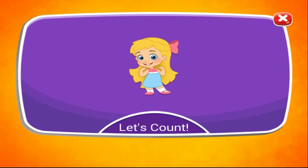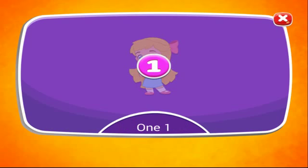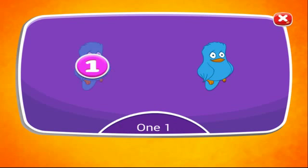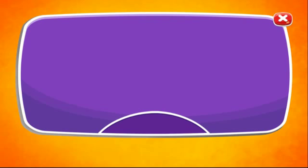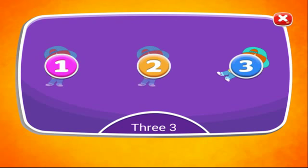How many girls do you see? One. Nicely done! How many birds do you see? One, two, extraordinary! How many boys do you see? One, two, three, nicely done!